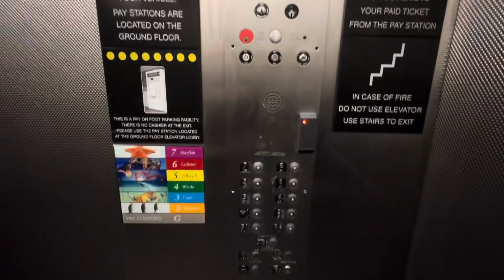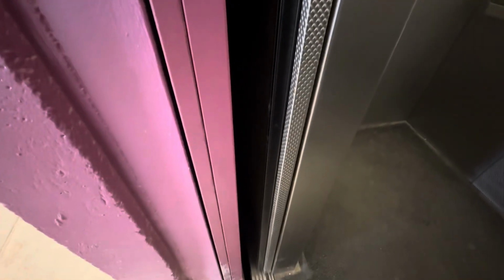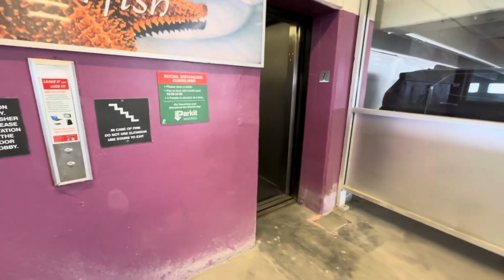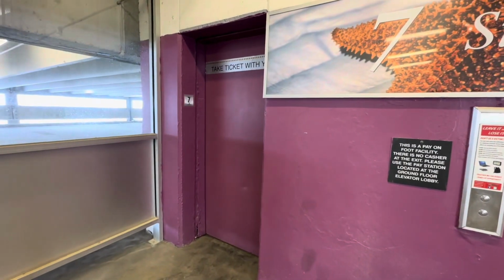Right back up at 7, and we'll send this down multiple levels. So you can try to get the other one, which I don't think you can see, but it is somewhere downstairs. So there goes that elevator. Let's just go ahead and ride that one.